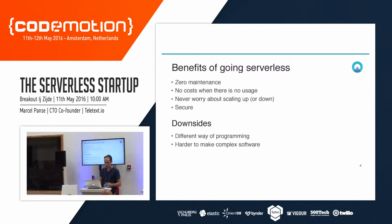As for the benefits of going serverless, the last part is that it's very secure, because the infrastructure is hosted at Amazon, and they have a great team of very professional security experts who know how to keep everything secure. They have much more expertise on the topic than I have, so I trust them to do a better job than I can do personally myself. And it's infinitely scalable, so you don't have to worry about scaling up or down, because that's handled automatically for you.